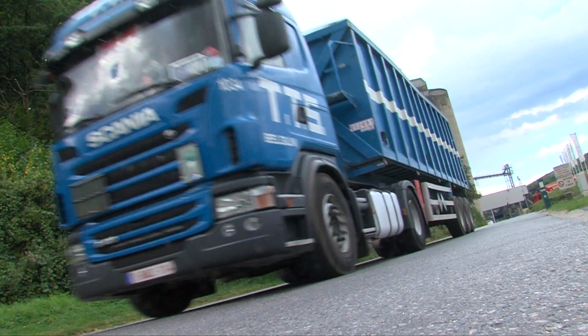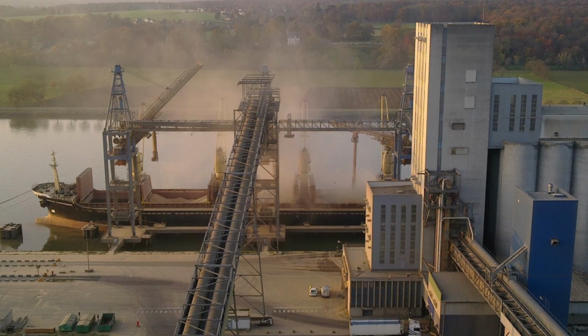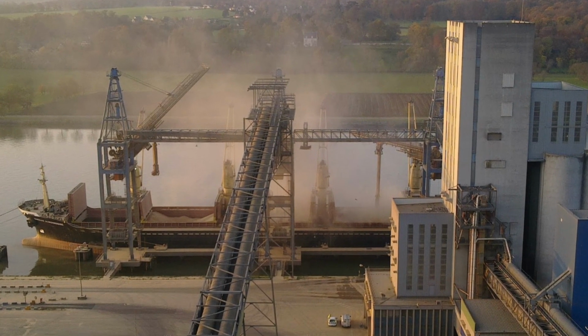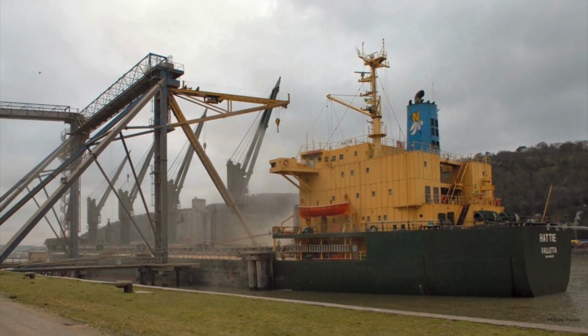TALISMA UL also offers no withholding period. This means that any grain treated by TALISMA UL can be processed straight away without any loss of time and revenue for the supply chain management.